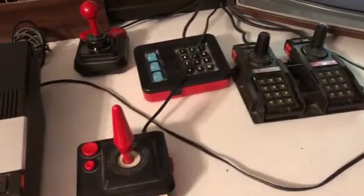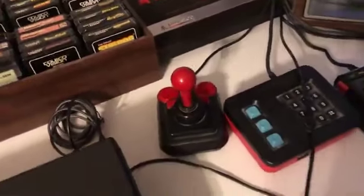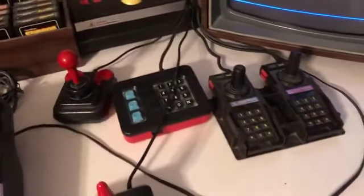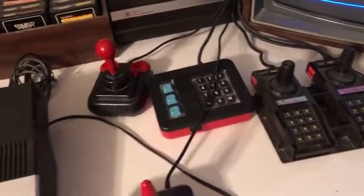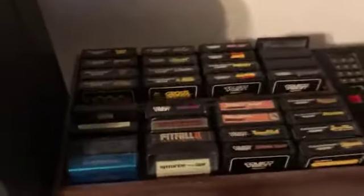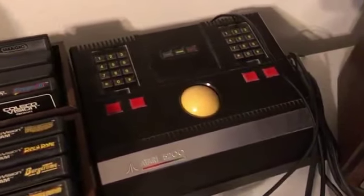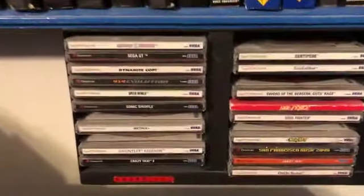5200. And of course I have the original 5200 controllers plus like the Wico ones. And this one's really rare. Competition Pro. It works great for you guys that don't like the original controllers or when those wear out. Those are hard to find though. ColecoVision cartridges here. And the 5200 trackball is excellent. Go over here to my Dreamcast games.